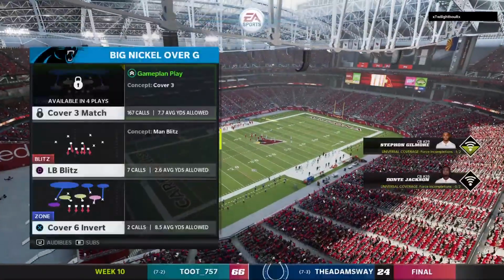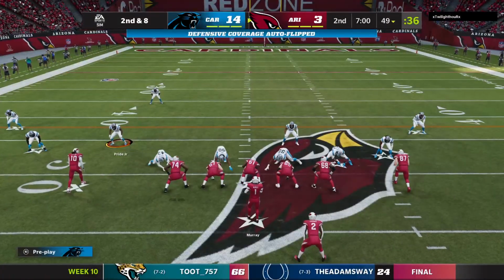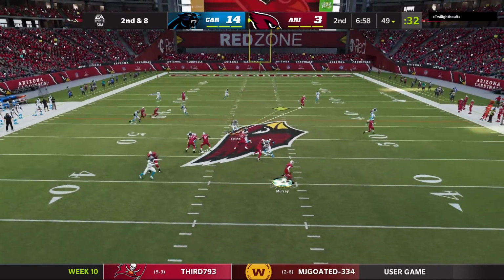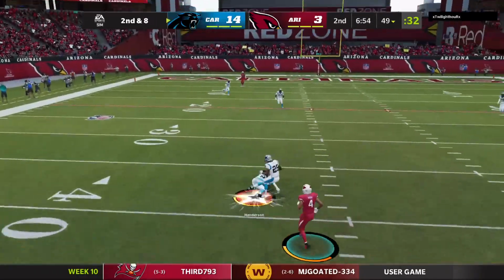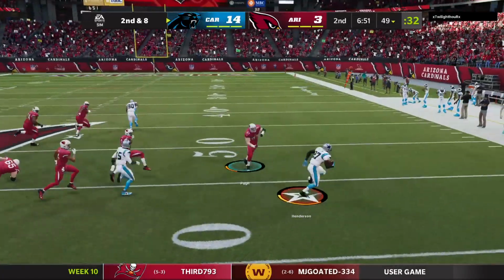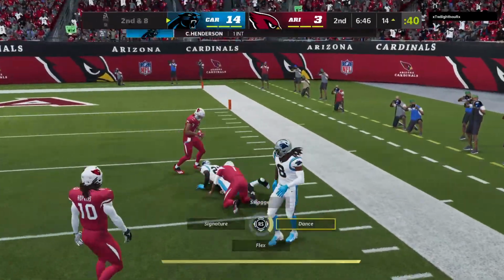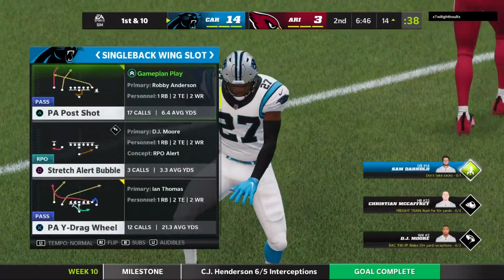After one, a 14-3 ball game. 25 the mic. We're going 25 the mic. From just shy of midfield, Murray flushed out right. Oh, you saw that one coming. It's intercepted, thrown back across his body. It's C.J. Henderson picking it off. And they will finally get him, but not until he's all the way down inside the 15-yard line.